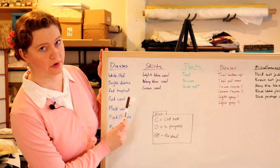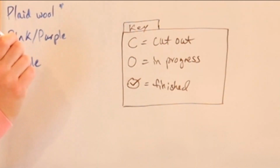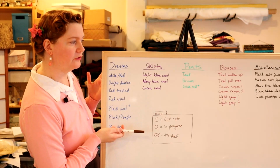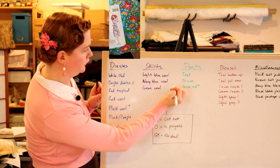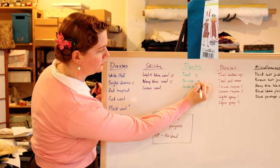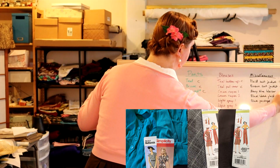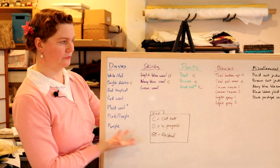I have made a key for how I'm going to denote what I have cut out, what is in progress, and what is finished. And at the beginning of the year, I actually had a head start because several of these are already cut out and a few are in progress. So let's see, this one is cut out. This one's in progress. This one was cut out, cut out, cut out, cut out, cut out, cut out, in progress, cut out, cut out. So this was what the board would have looked like at the beginning of the year if I had made the board at that point, which I hadn't, but this is where I started.